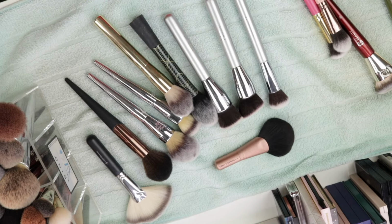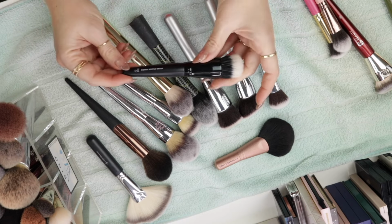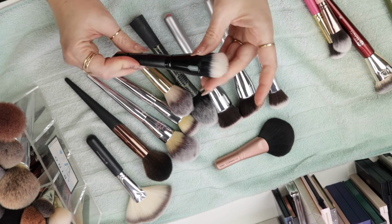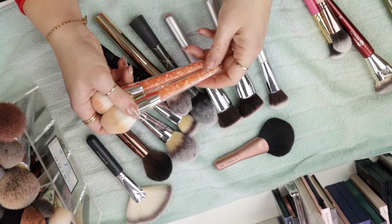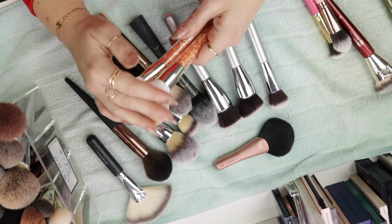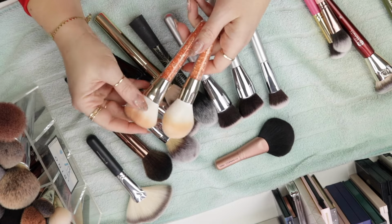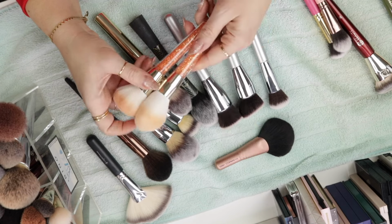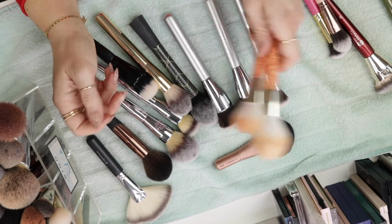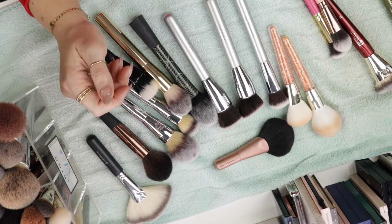I am, by the way, gonna be going through some of these pretty quickly just because we have a lot of brushes to get through and I don't need to sit on this for a long time. The e.l.f. domed stipple brush, just not a need. And a couple of these, honestly, the packaging was super cute. These are actually pretty high quality. These were just a random Walgreens purchase. I just thought that the handles with the little orange beads in them were cute, but definitely not a need. What are some of these others?